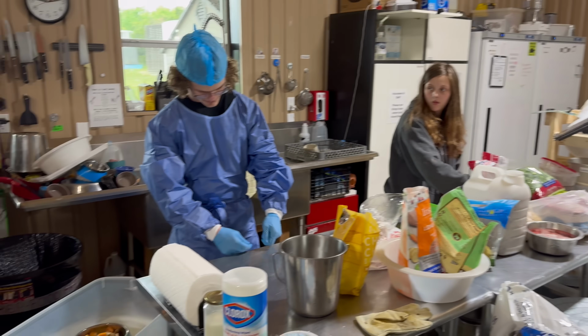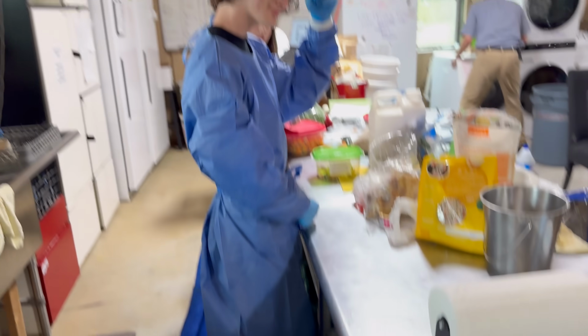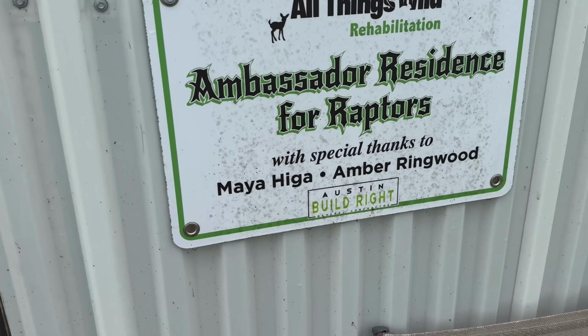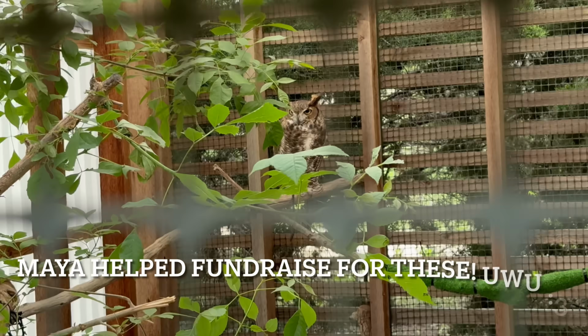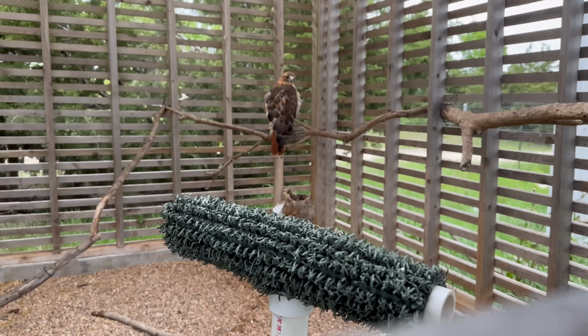Ian and Sky also work here at All Things Wild. They work very hard, as you can see. And he's about to go out and feed the raccoon. And these are their educational ambassador raptor enclosures. As you can see, this is where our Cara would eventually hang out.